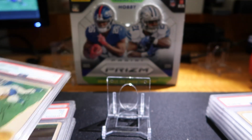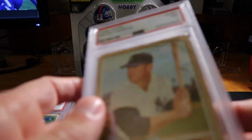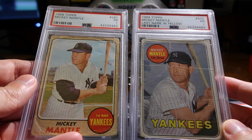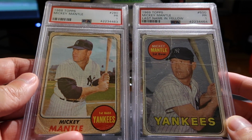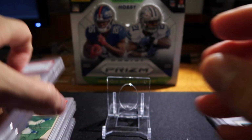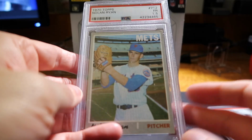There we go, get the focus. A couple of Mantle, 68 and 69. Very nice. These ones will probably, like I said, move on, probably hit eBay at some point, and then I'll upgrade to add to that collection. 70 Topps Ryan is going to go in the collection with the rest of the cards. Those are going to stay.